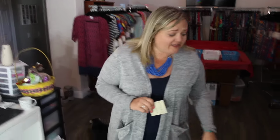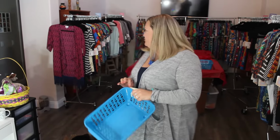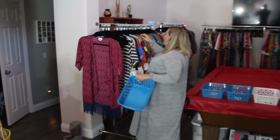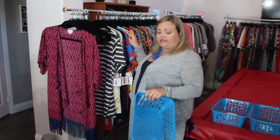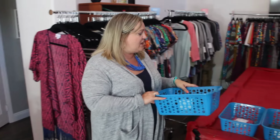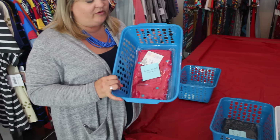Let's say that Sally Smith got a large classic. I'll write down Sally Smith's number, grab a basket, and go over to my classics, which are right over here. I will pull the item that I need, put it in the bin, and stick the Post-it note on top of it. You can see some samples right here of things that we've pulled.